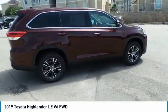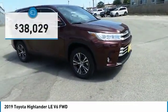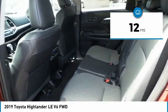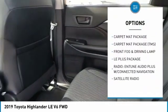A 2010 top safety pick, the Highlander is where substance meets style and is priced below $40,000. This vehicle has less than 100 miles. Here are some of this vehicle's great options. Satellite radio.